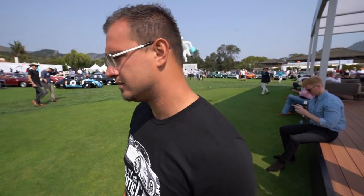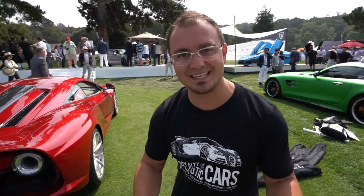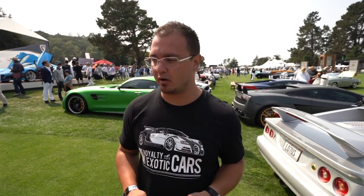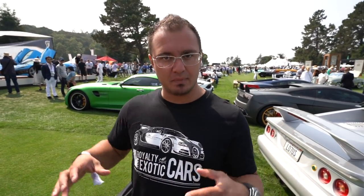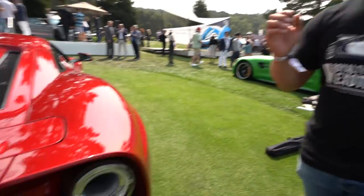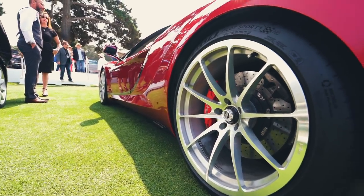It's incredible. All right, guys, this is an ATS sports car from Italy. This is a brand new car that's just come out. It's about $1.5 million right now, and it's built on the chassis of a McLaren 650S. Look at the rear end. They've beefed up the motor. They've added exhaust. They've done a whole bunch of stuff, but let me show you some really trick stuff.